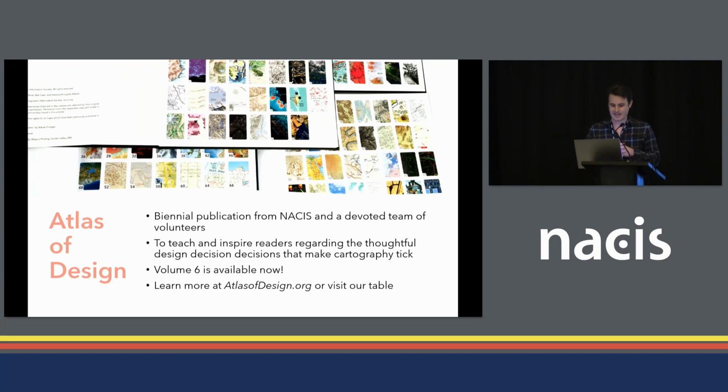I'm not going to spend a ton of time talking about the Atlas itself today, because I think most of you are probably familiar with it by now. But real quick, in case you're new, the Atlas is published every 2 years by NACIS. And it's made possible by a bunch of dedicated volunteer editors, translators, judges, and of course you all, and cartographers outside of this community who send in their maps to be considered for each volume. The purpose of the Atlas is to promote the field of cartography and to give readers some insight into the types of design decisions that go into crafting a map.